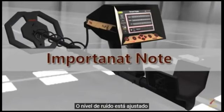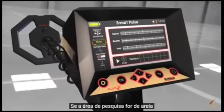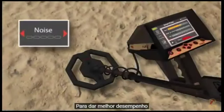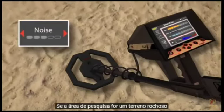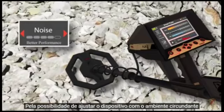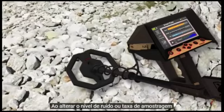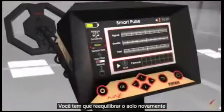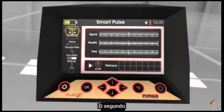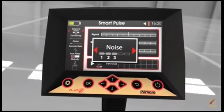Take the following into consideration. The noise level is set according to the search area and soil type. If the search area is sandy, then the noise level can be increased to give a better performance. If the search area is rocky, the noise level might need decreasing to calibrate the device with the surroundings. When the noise level or sample rate are changed, the ground balance process should be done again. Decrease the noise level to the first, second, or third level to increase battery lifetime.